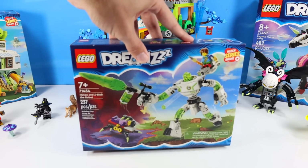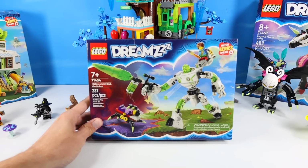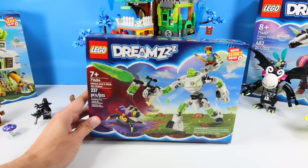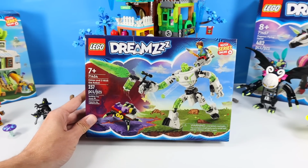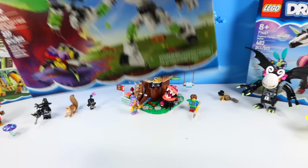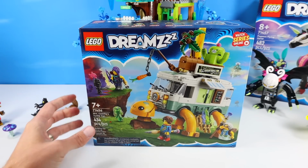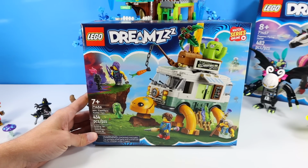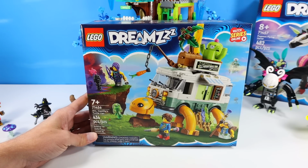Like I said, I picked up a Z-Blob, Mateo and Z-Blob, the robot mech set. This is quite the build. It is probably something I've seen more often in the show so far than anything. Being up to episode 7, you see Z-Blob a few times in the mech, I believe by then. And then we've got what was recommended highly by Bricknology, the store I picked most of these up from: the beautiful Miss Castillo's turtle van. Oh, this van is so spectacularly cool.